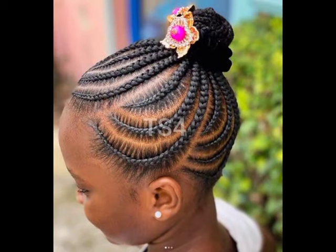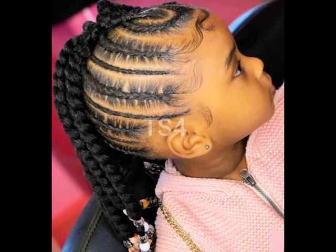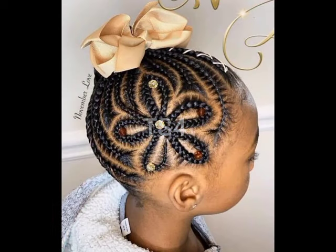It's an amazing time to get that beautiful, cute, and easy hairstyle for your little girls. We do want you to find beautiful and amazing back-to-school hairstyles for black girls. So many beautiful and unique protective hairstyle looks for your little girls. Amazing style looks, beautiful styles with beads. And of course, you'll see one or two without, lovely styles, beautiful designs. This is a lovely and amazing style right there.